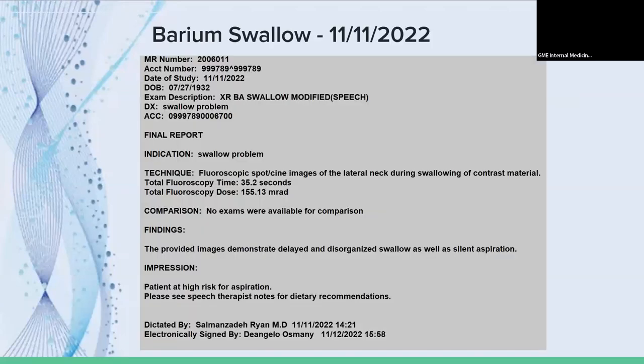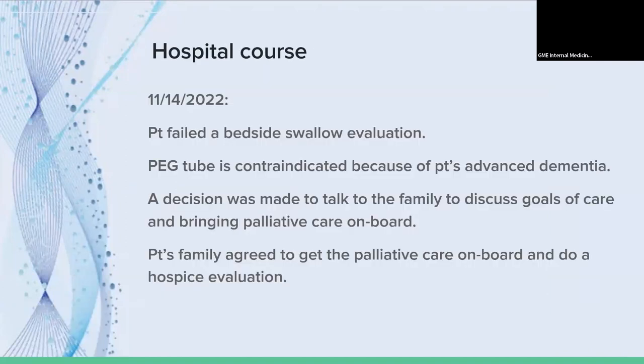All right, so then we did do a barium swallow on the 11th, and that did indicate a swallow problem. There were no exams prior to this, so they couldn't compare it. The patient was at high risk for aspiration, so we looked at some more dietary recommendations for her. She failed her barium swallow test.